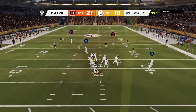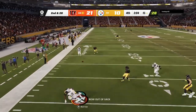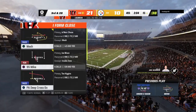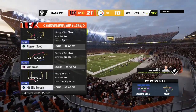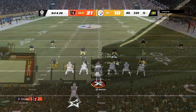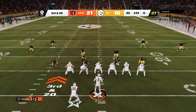Now it's Burrow being chased out left. A hit as he throws there, incomplete. I think he's as fine with that incompletion as a quarterback can be, in all honesty. He avoided his first sack of the game, and he did have a chance of connecting for yardage, just unable to on that throw. This offense so far on 3rd down, they've hit 2 for 4 thus far.